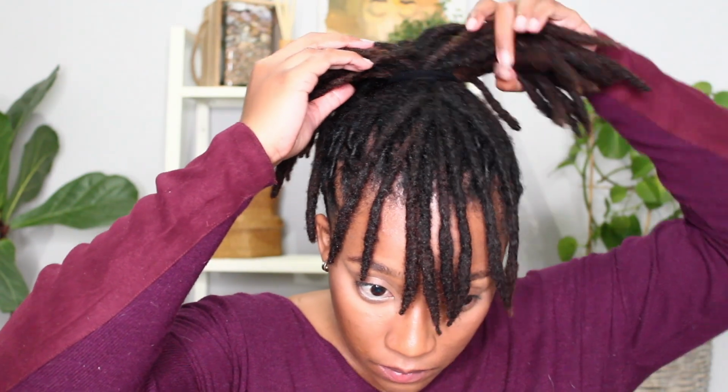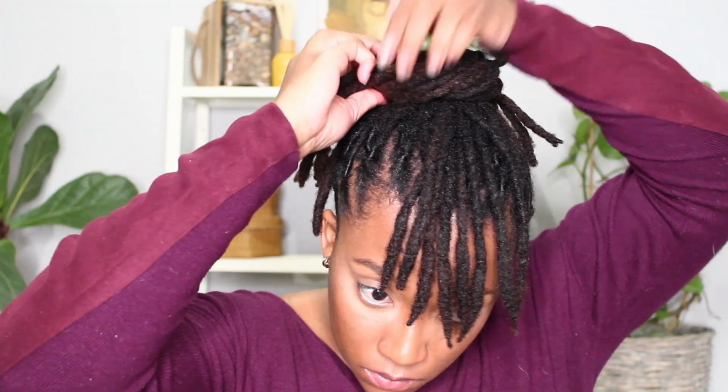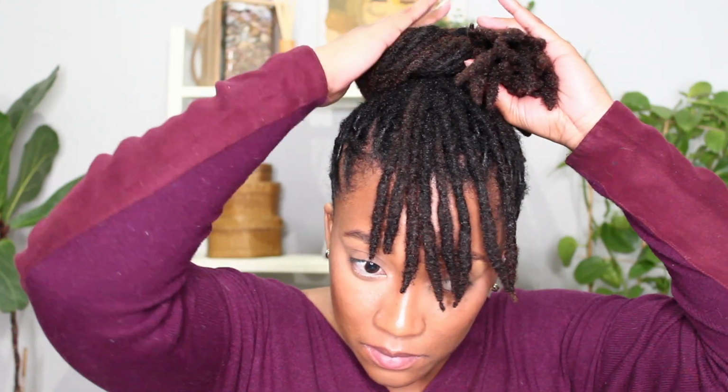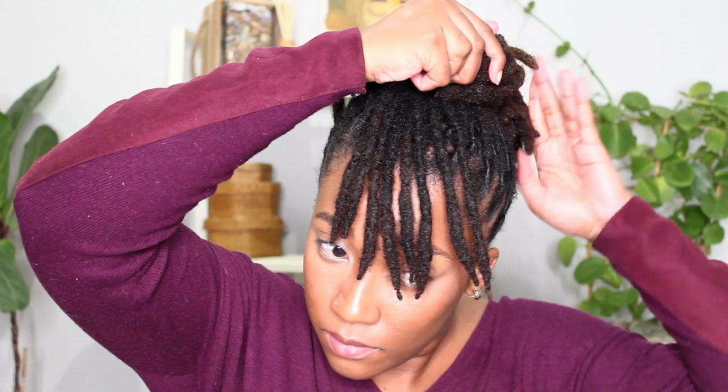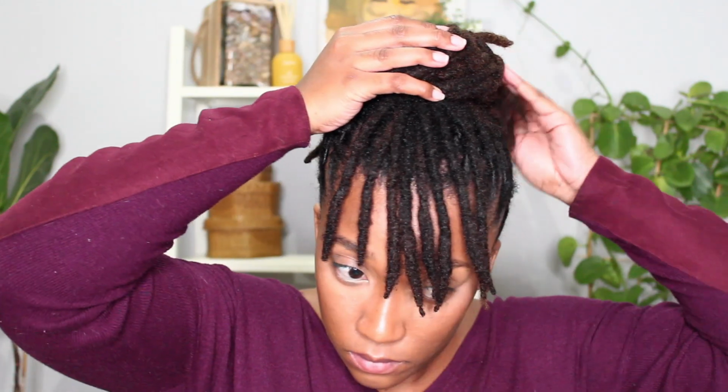Here, I was kind of playing with the idea of leaving the hair in a ponytail, and I think you can get away with this if you have longer locks. It just kind of looks weird when your hair is shorter because the ponytail falls at the same height as the bangs. So when you look at it from the front, it kind of looks like you're wearing a helmet. So yeah, until the hair is longer, I am going to stick to wearing the fringe in a bun.